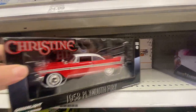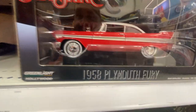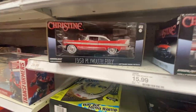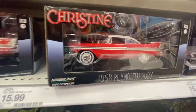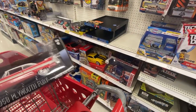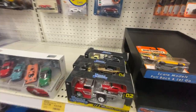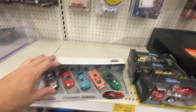No green. Oh man, that would have been nice if there was a green light here. But check it out, it's a Christine. Should I get one for my brother? I don't know. I'm gonna put it in the buggy just for now. Muscle machines are still here.